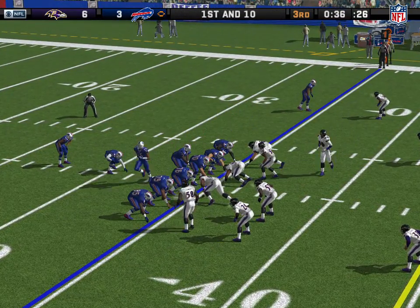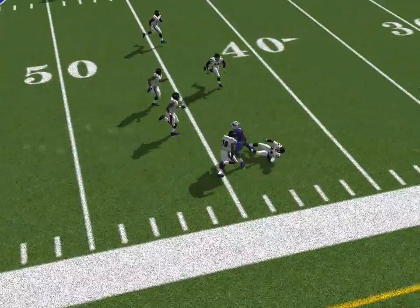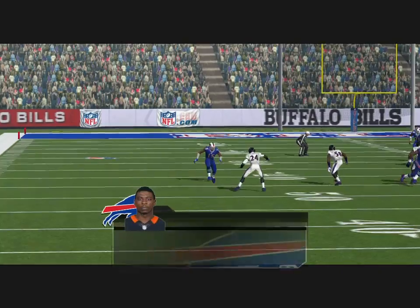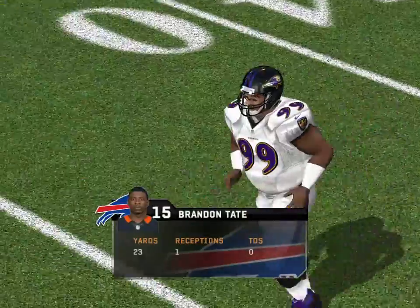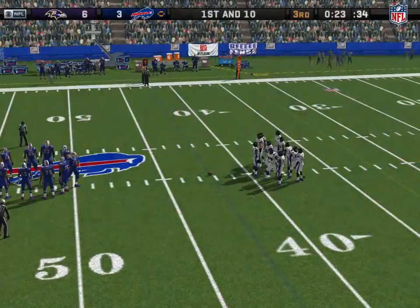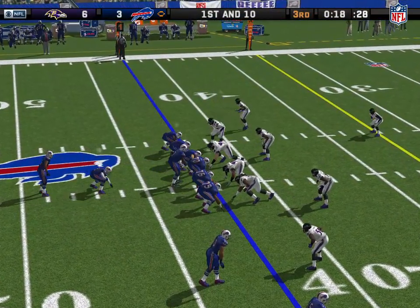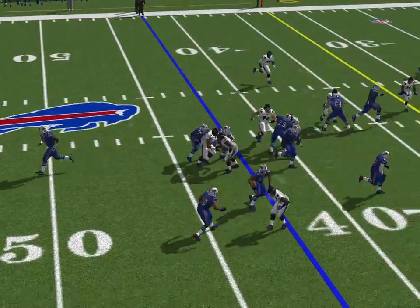Jones sends a man in motion. Going to the air on first down. Gets rid of it. Behind him, but he has his great success. Number 58 comes up to play. They'll spot this one at the 36.